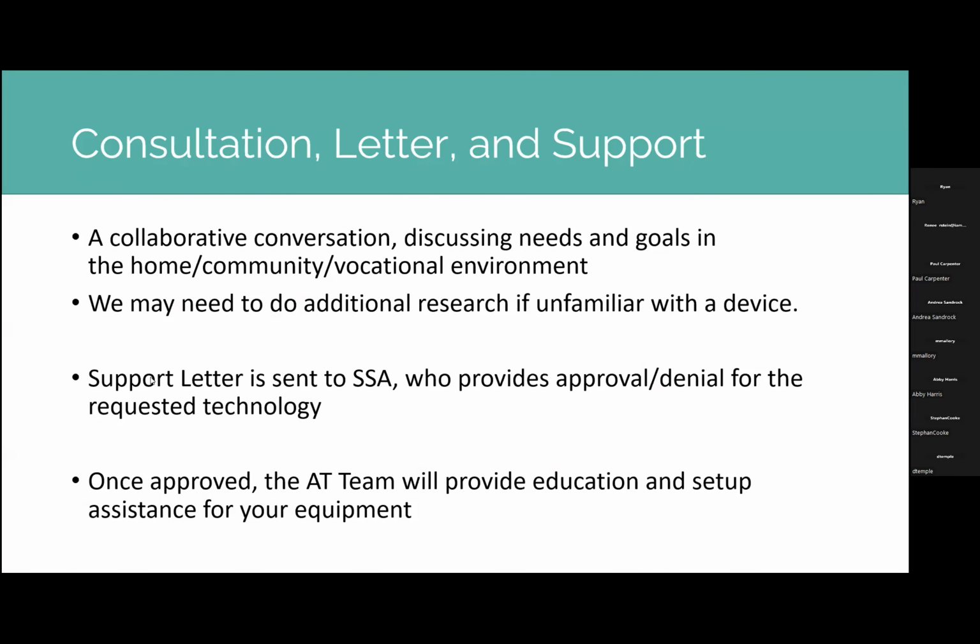A little bit more about the consultation, the letter, and the support. It's just making sure that it's a collaboration between the individual, their care team, and the AT team here, and just emphasizing that the consultation may not be done in one visit. We have to do additional research. We might have to come back a couple times or maybe try out different things. There are some nice resources throughout Columbus to help us try out different types of assistive technology before we commit to it.